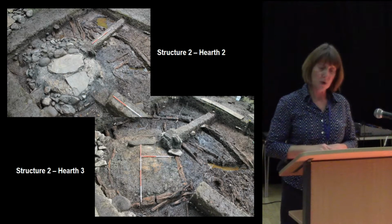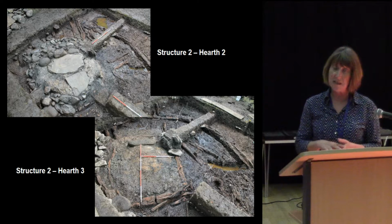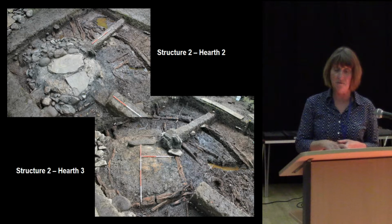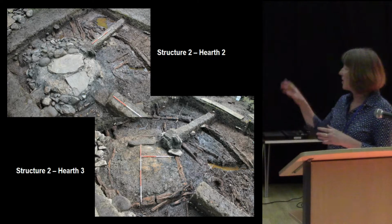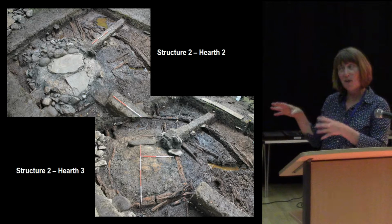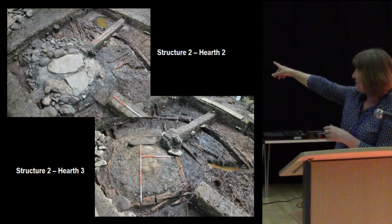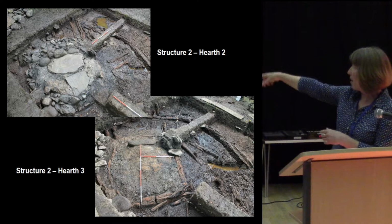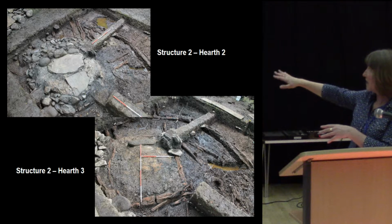Say structure 2 is also dominated by a huge hearth mound. There were 4 hearths in this structure, all built in very similar fashion to those in structure 1. We couldn't get down to the earliest, we could only just glimpse it because of water levels, but you can see the second hearth here, hearth 3, built within a timber framework, mound of cobbles, and then a clay surface.